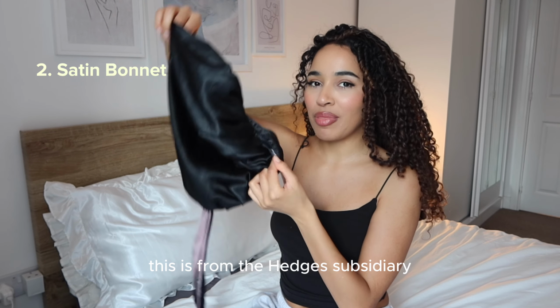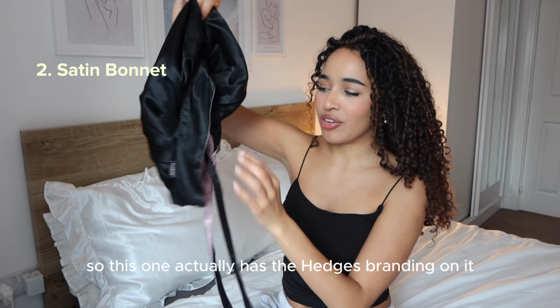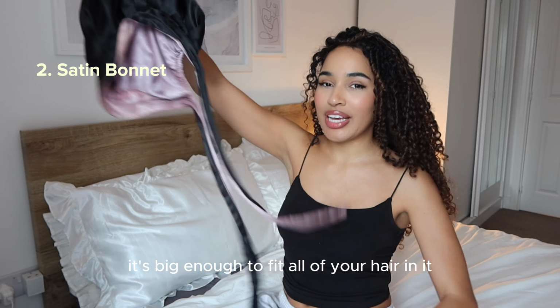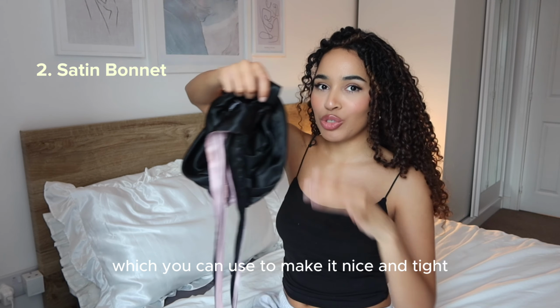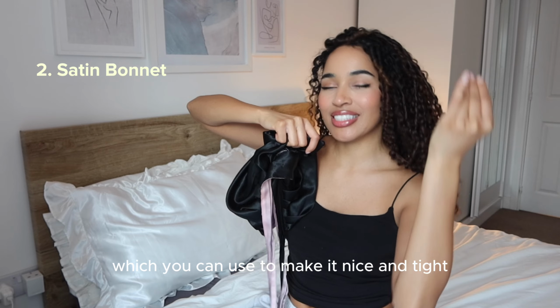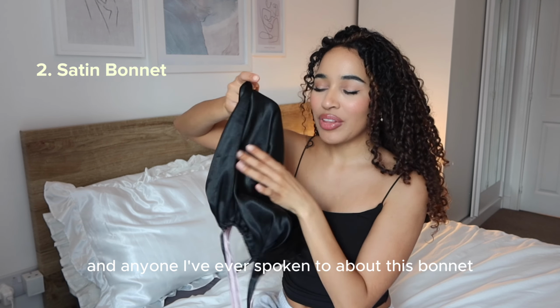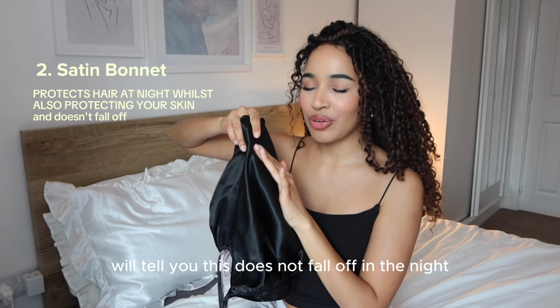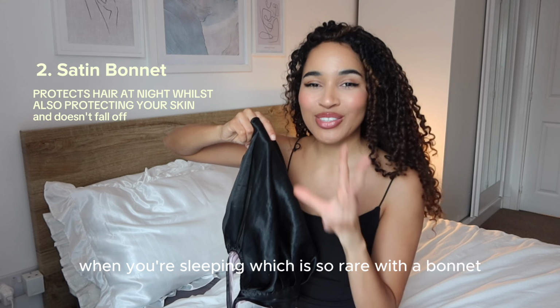This is from the Headshie subsidiary, so this one actually has the Headshie branding on it, and these are so good. It's big enough to fit all of your hair in it, and it comes with these long ribbons which you can use to make it nice and tight and snug around your head so it doesn't fall off. Anyone that I've ever spoken to about this bonnet will tell you this does not fall off in the night when you're sleeping, which is so rare with a bonnet.